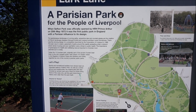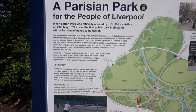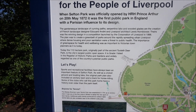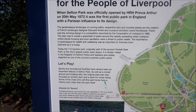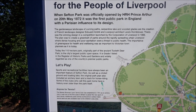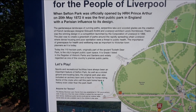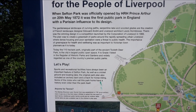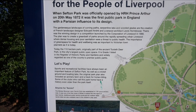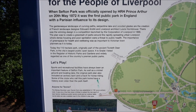The importance of green space for health and well-being was as important to Victorian planners as it is today. Today, the 110 hectare park, originally part of the ancient Toxteth Deer Park, is the city's largest public open space. It is Grade 1 listed in the Register of Historic Parks and Gardens and widely regarded as one of the country's premier public parks.